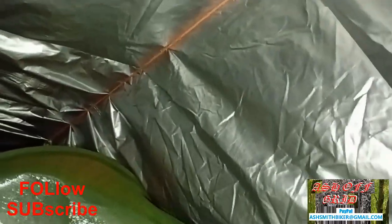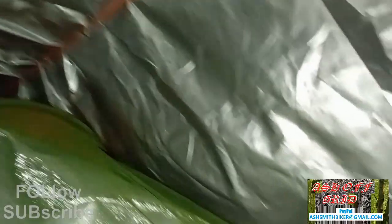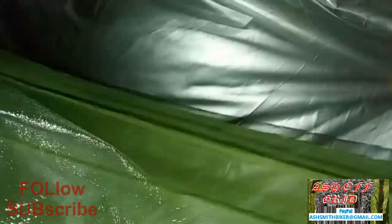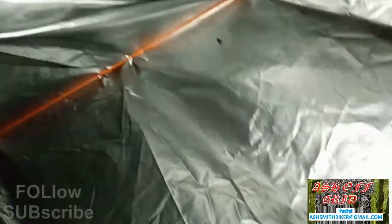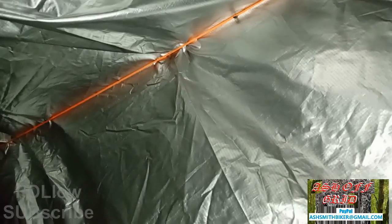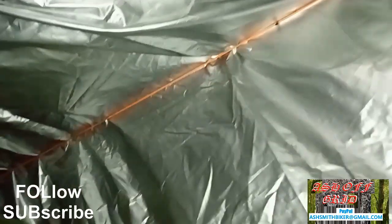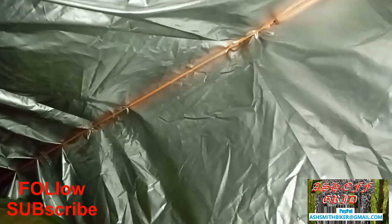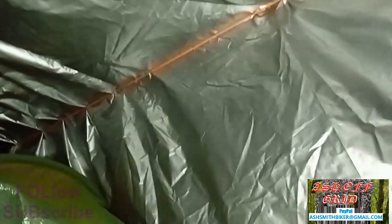And that was hammering down pretty hard. Was that a bug? Okay, I think there's a bug in here or something floating around. I thought it was a raindrop. No, it's a bug. It's quite a big bug actually. Or is that a spider? I think it's a spider. Yeah, go down that end, out of the way.